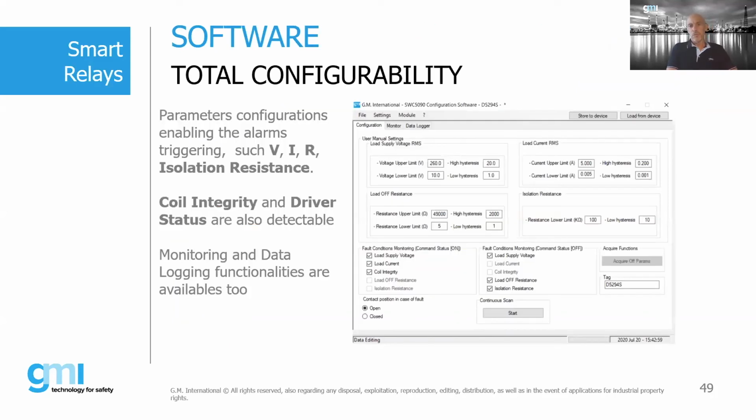So I leave Massimo to the software part. It is also interesting for you because you can discover what is not possible with the standard relay and what is possible with the smart one. Massimo, is it your turn now?